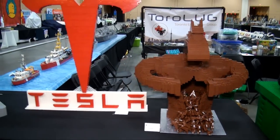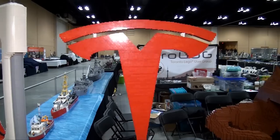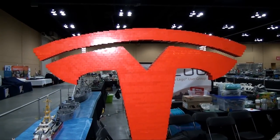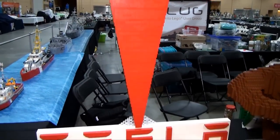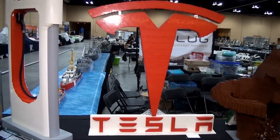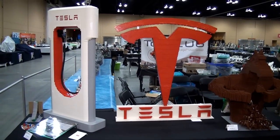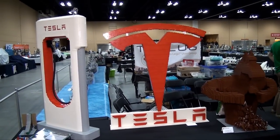And then right to the left of that, there's a Tesla logo. This was constructed by Adrian Drake. Speaking with Adrian earlier, he was able to tell us that it's constructed with a Technic frame running down the center, able to hold up that whole T in the Tesla logo. So really a slick design. And it really is a beautiful logo now that I look at that build.